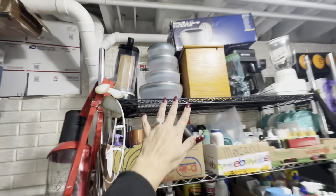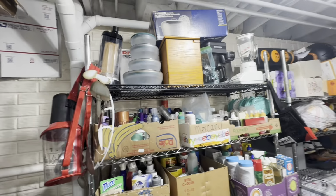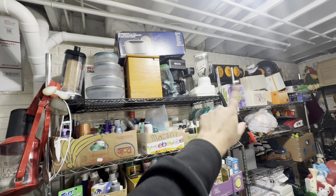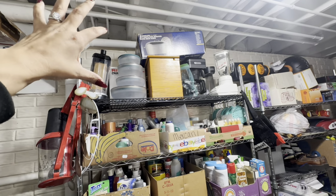So I just sold these bowls for $56. They were in a video, I want to say like 2 or 3 weeks ago. And then, so coffee pots, blenders, that type of thing on this top shelf, just because this is where they fit.